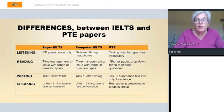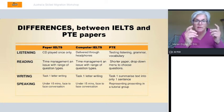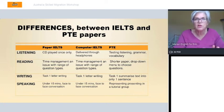However, in the reading section, because Pearson's is a listening and note-taking exam, the reading is light. It's not so important. They don't really care about that. They want to make sure you can go to a lecture, take notes, and reproduce it. So the reading in the IELTS is sometimes an issue for people, mainly because of the time management. You have a lot of questions to answer in an hour, and you have to practice.